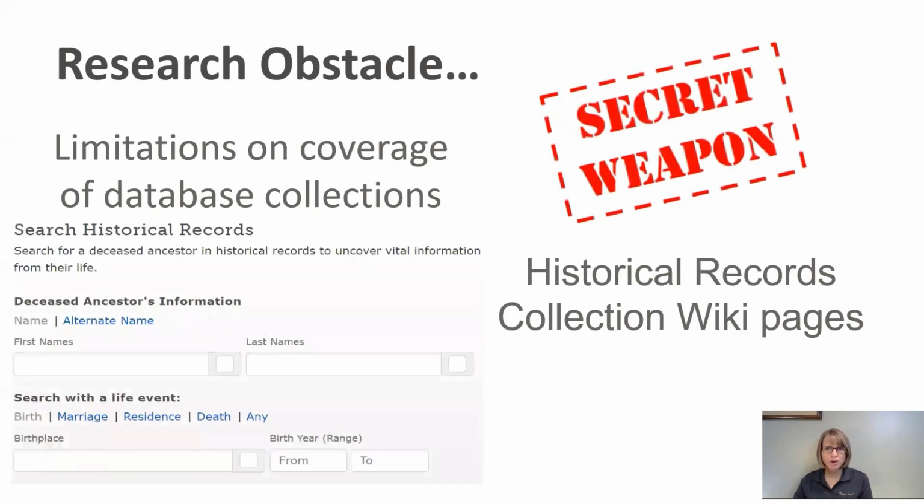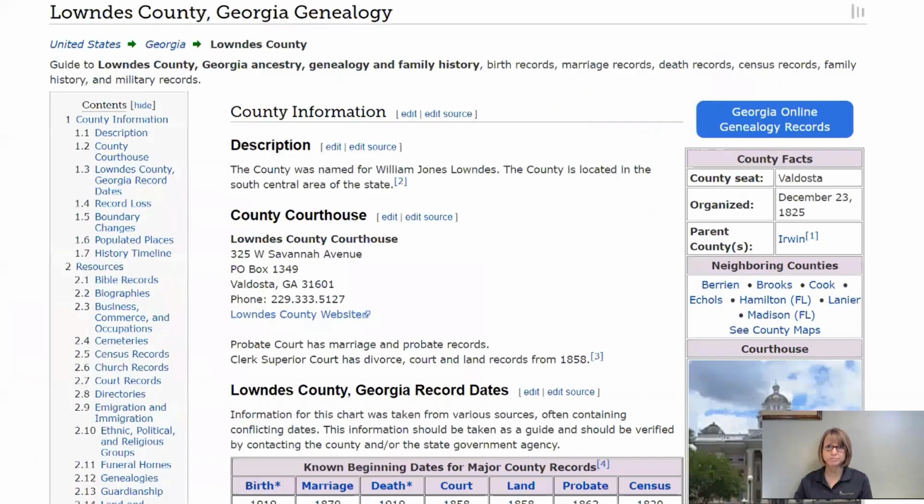Well, if you are trying to figure out what is in a database for a FamilySearch collection, only FamilySearch, we have a wiki page for every single one of them on our website. Let me show you one of the ways of finding these wiki articles.